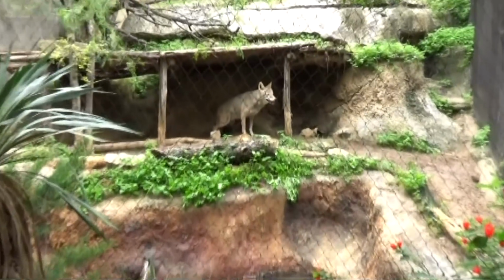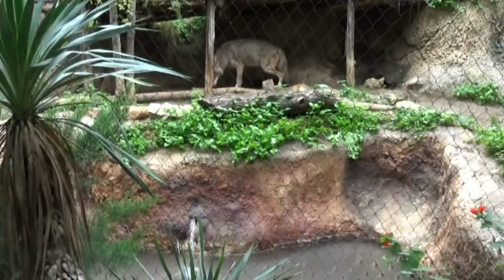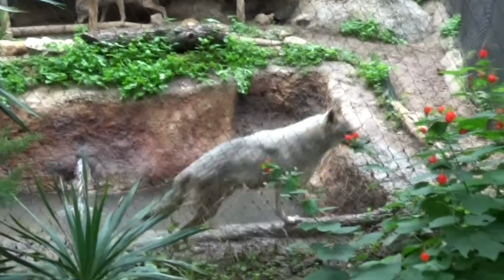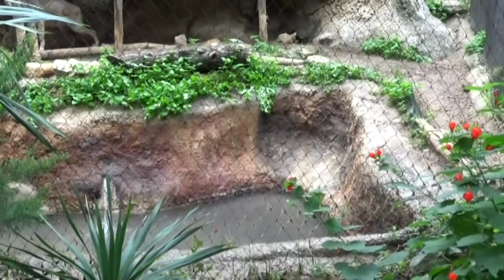Coyotes. Happy looking coyotes. Running around coyotes. Again, coyotes not an animal you really see in zoos all that often, so it's kind of neat for me to see one. They look fun. I'm sure they are dangerous in the wild, but here they just look like dogs.